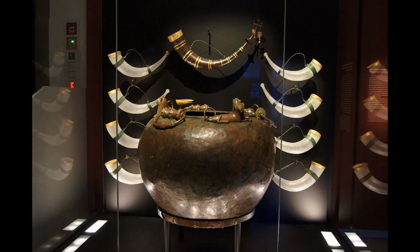This photo shows the cauldron and the drinking horns, that means the entire drinking set, as the objects are exhibited in the museum today. In the middle, the host's iron drinking horn. To the left and right of it are the other drinking vessels. In the foreground is the Greek bronze cauldron.